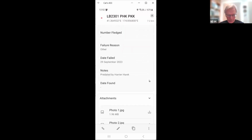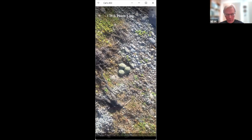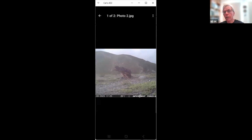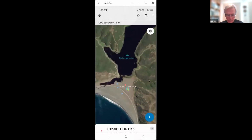I can then go in and look at the pictures. We mark it, GPS it with Field Maps, and we take a picture of the actual nest site. So there you can see the 3 eggs on the ground. Very easy to predate. Unfortunately, this one, we had a trap camera on it and it got eaten by a harrier hawk. We can't do much about harrier hawks, being a native species for New Zealand.